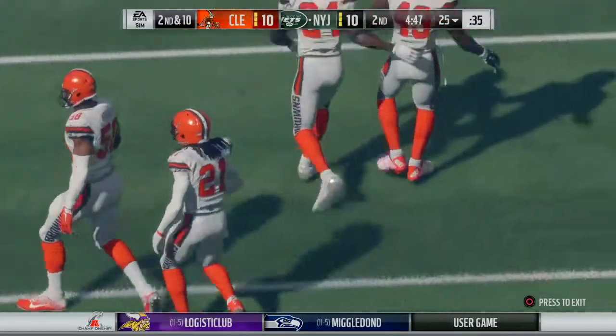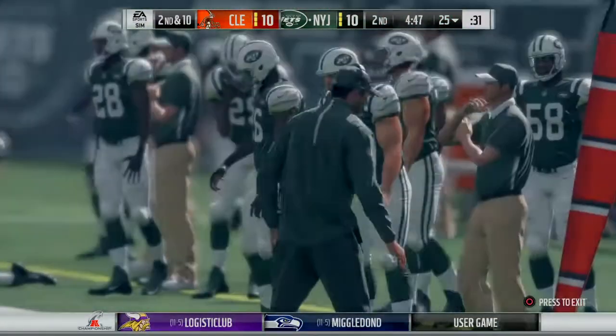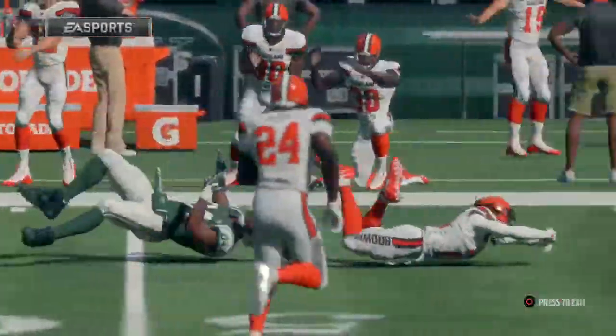He couldn't quite hold it. Got hit. Ball pops out. Incomplete. It's a lot of contact going on there. And in the end, unable to keep 2 hands on the football and bring it into his body. Everything looked pretty good until the finish.